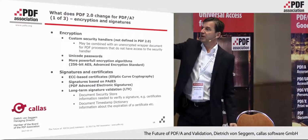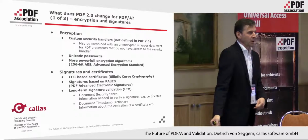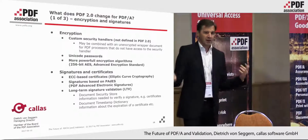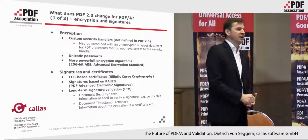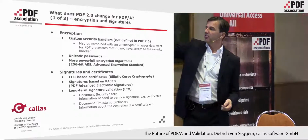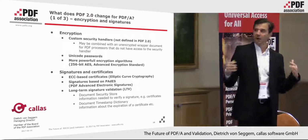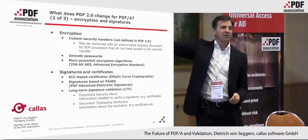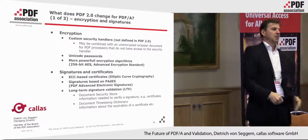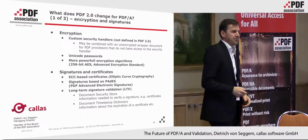So if you use a certificate in order to sign your PDF file and it's then going to the archive, then the certificate may expire after 3, 4, or 5 years, and you would want to find that out by just briefly looking into the PDF file without a requirement to completely read it. That information basically is now available in new dictionaries in a PDF file. So when it comes to long-term signature validation, it makes it easier to establish a layer in your archive that deals with expiring certificates. Okay?